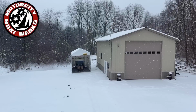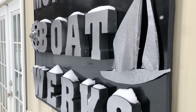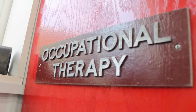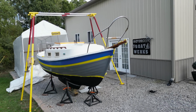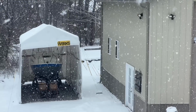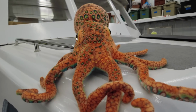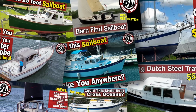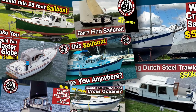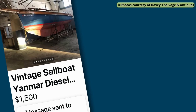MotorCity Boat Works is my amateur boat building and boat restoration studio. I built it in my retirement. Every day I'm plugging along, working on restoring some old sailboats and the 27-foot pocket trawler that I have inside my shop. But some days it's too cold or I'm too tired and I'm looking for some motivation. I have a bucket list of boats that I always wanted to look at, that I always wanted to work on. I go in search of these boats.